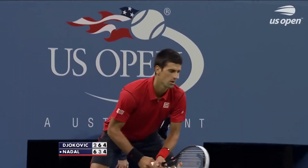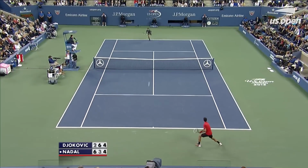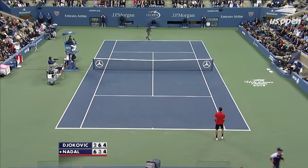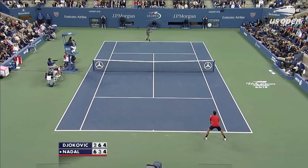There's a laser beam focus that both competitors have right now. You just block out everything. And you are so engaged with the ball on the other side. Djokovic is just, as a returner, staring at that ball, studying the toss.